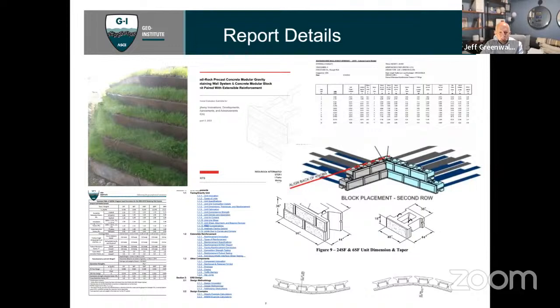I just want to give you a snapshot. I pulled this out of some of the reports. This green step system, this is the system here in this graphic. It was new and innovative, and it didn't have any actual construction, just some pilot projects. So for this one, we did supplement the protocol by doing a site visit.